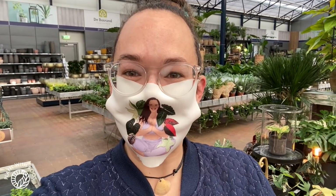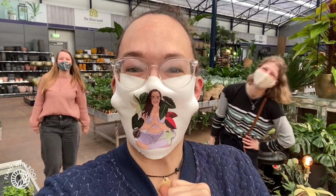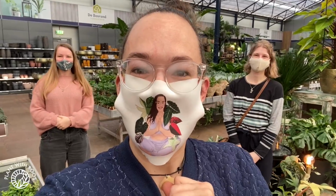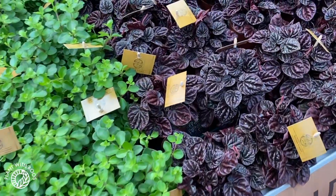And I'm actually here with some of my good planty friends, Ronja and Maaike. So they are also gonna be watching the plants with us, of course at a safe distance and all wearing masks. Let's go. Here are some small plants.